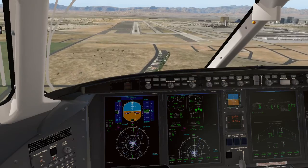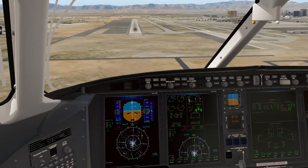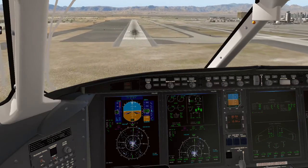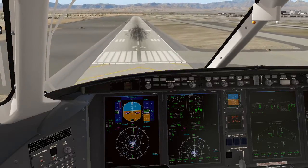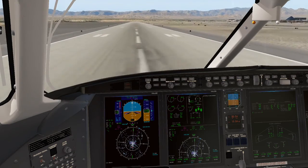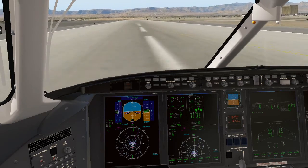Minimums. 500. 100. 50, 40, 30, 20. 10. And we're down.